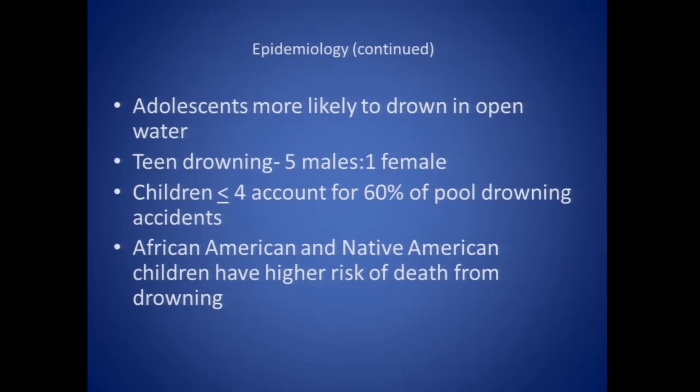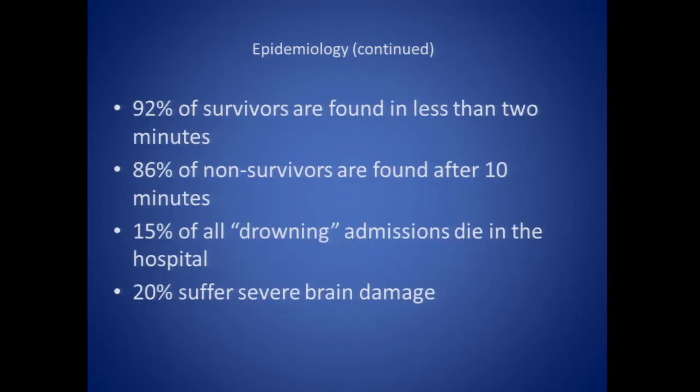Children less than 4 account for about 60% of pool drowning accidents. African-American kids or Native Americans are at higher risk. Some epidemiology stuff. 92% of survivors are found in less than 2 minutes, okay? 86% of non-survivors are found after 10 minutes. 15% of all drowning admissions die in the hospital, and another 20% suffer severe brain damage, okay? Not a good thing.